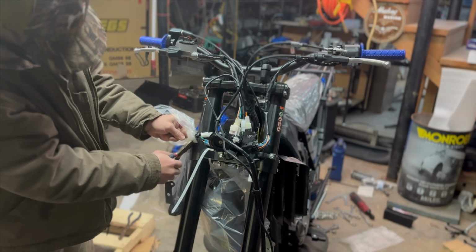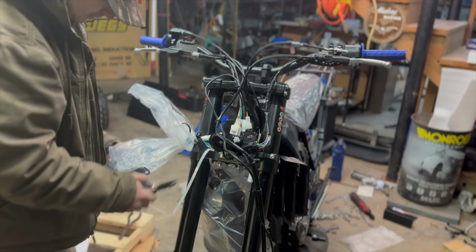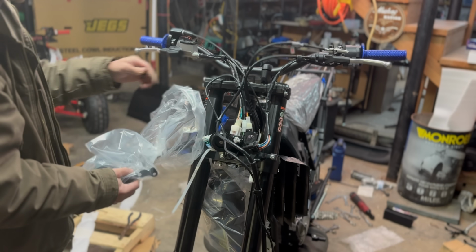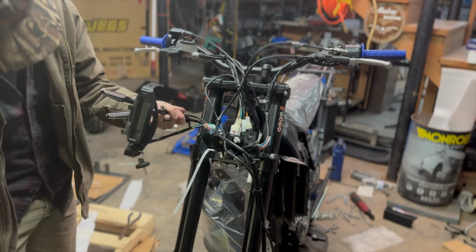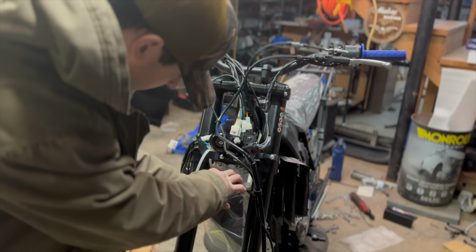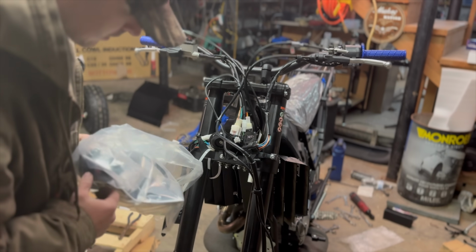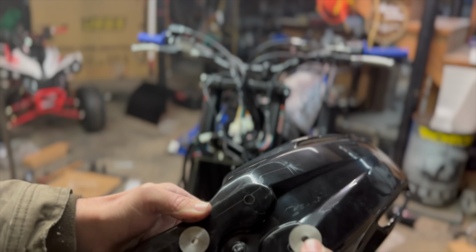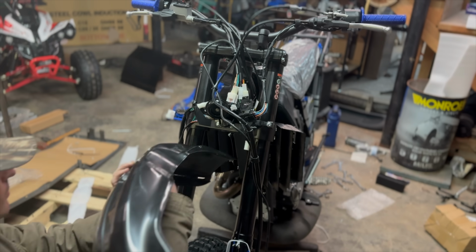Let's go ahead and cut all this stuff free. See what we got left. This is going to be our key, entrance cluster, and front turn signals. And then right here should be our headlight. It is. We're going to go ahead and throw our front fender on. Got these little washers. Slap them down in the top. And then it's going to be 4 8-mil bolts.